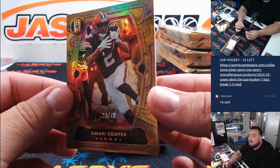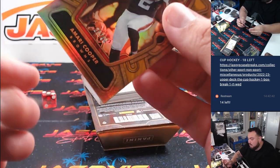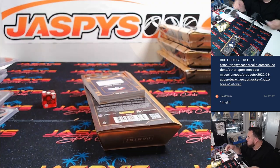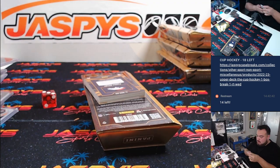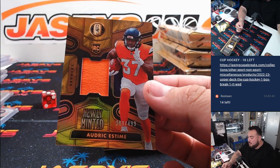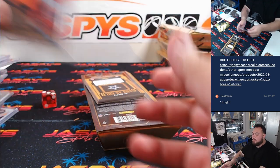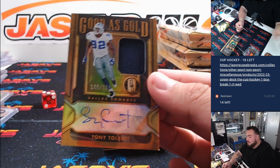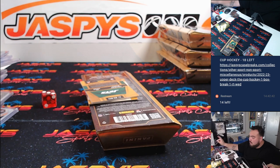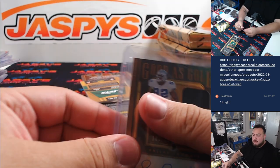Amari Cooper to 40. And then a Max Milton for the Cardinals to 75. George Pickens, white gold to 299. Steelers, Michael Gallucci. And we got an Audric, newly minted relic there for the Denver Broncos. Let's go to Joe. We got Tolbert, Tony Tolbert to 199, good as gold. Cowboys, that's going to Arthur.